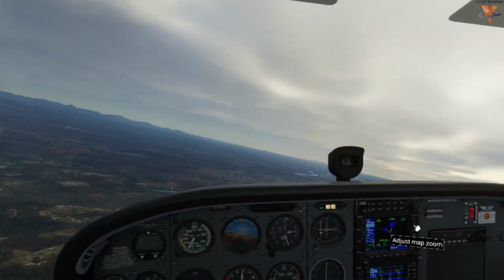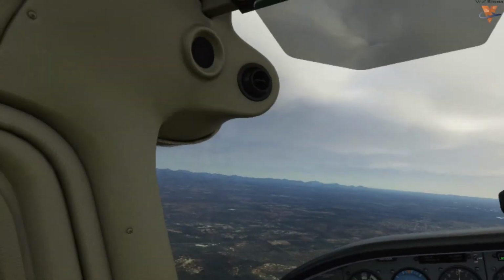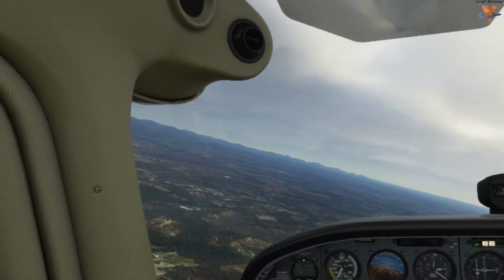El Fuerte traffic, Cessna 215, Romeo Alpha, 4 miles to the north, inbound runway 13. In traffic in the area, please advise, El Fuerte.